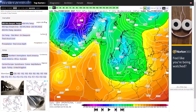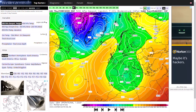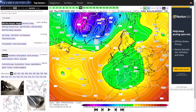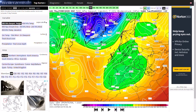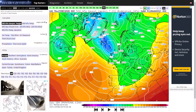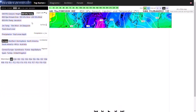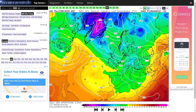So the GEM has quite cold conditions, very similar to the GFS, and it has those sort of southeasterly winds, unfortunately. We just kind of want it to tap into this colder air further north, but it's not quite doing that. And then we have that area of low pressure that just plunges southwards. And if we have a look at the upper airs, it's much colder in there. That would be providing quite a lot of snow, but behind the initial weather fronts, which are clearing through France right now.